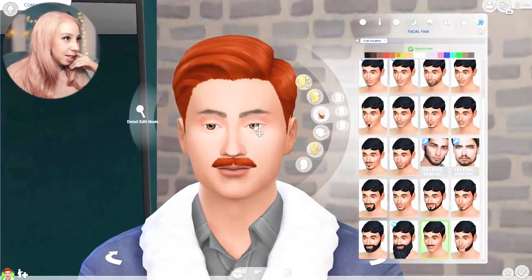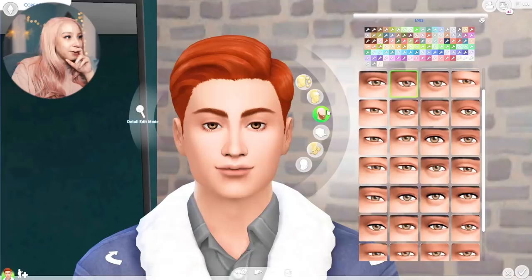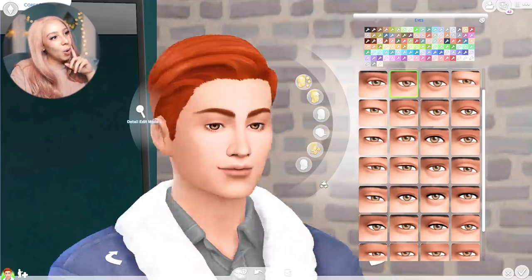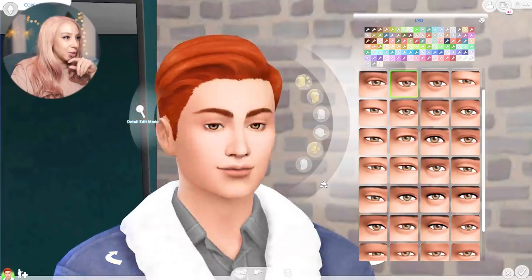He looks exactly like the other dude. And do you see what I mean about the default eyes being all messed up? Let's just take the mustache off and see what we got underneath. Okay. I mean, he's definitely not bad looking. He has a spectacular side profile.